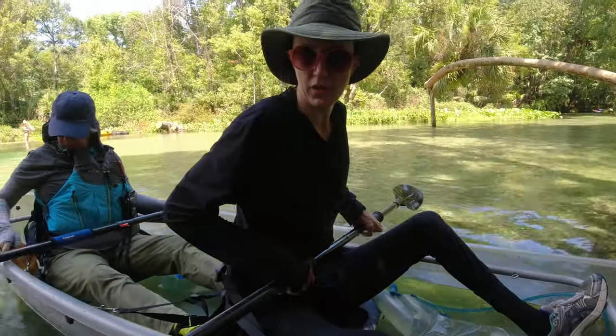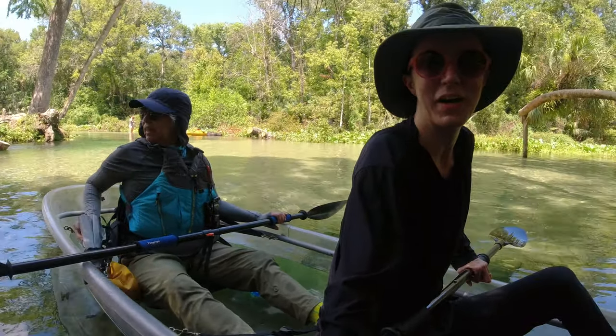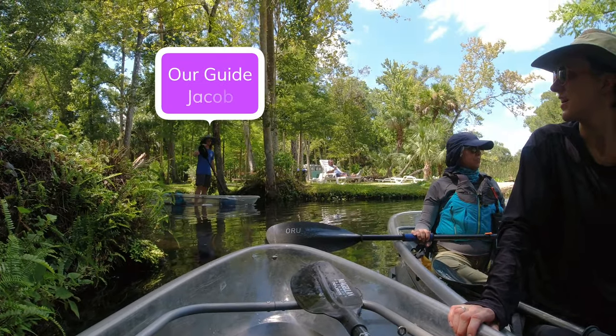I think it's really cool, really pretty. It felt like going down a hallway made of nature. It reminded me of Fort Wilderness. I want to stand.